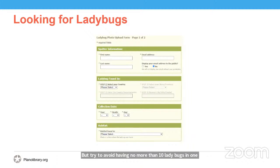So you can take notes. I like to take my notes as I find ladybugs, and then I can fill this form out once I get back home and have time. So what you want to make sure that you record is your location: the country, state, county, and the nearest city to your sighting. The date and the habitat. This is the plant or surface where you saw the ladybug.